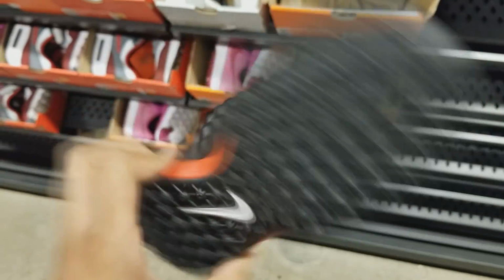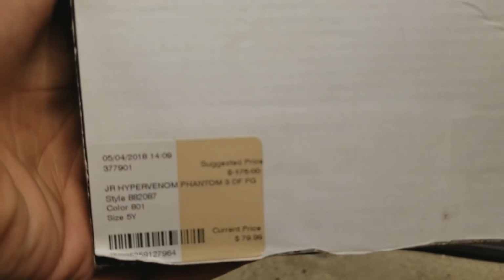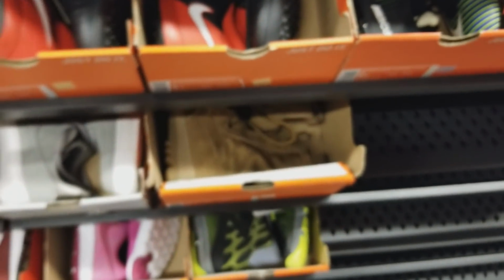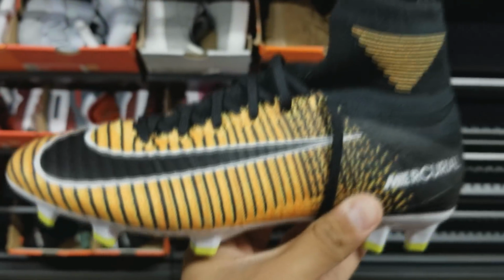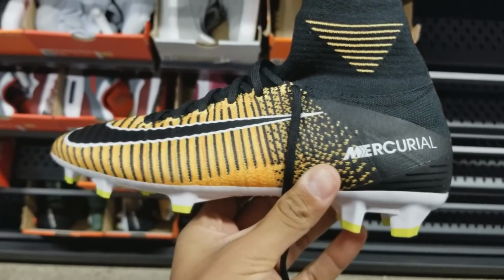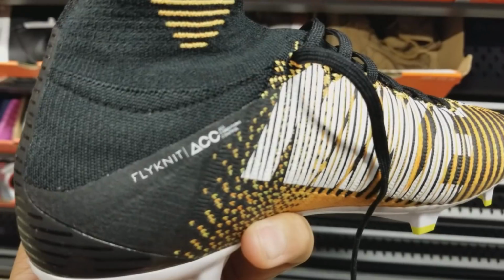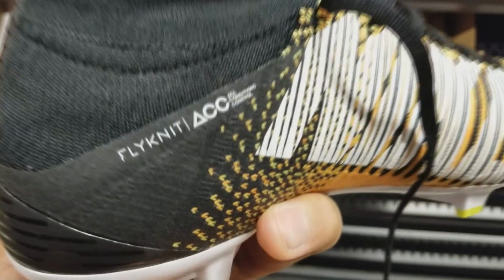So pretty dope. That's the first one I want to show you, but the ones I really want to show you are the Mercurial Superfly 5. They are from the Lock In Let Loose pack, and right there, these are actually $80 because of the size, but the ones that I ended up buying were size 4.5, and they ended up costing $32 if I'm not mistaken. And guys, look, technically, the colorway for these is laser orange, black, white, volt, but for me that's yellow.